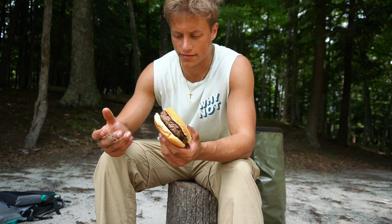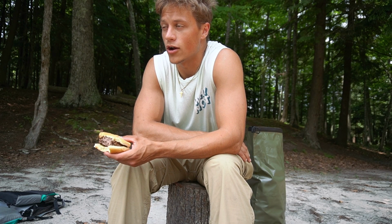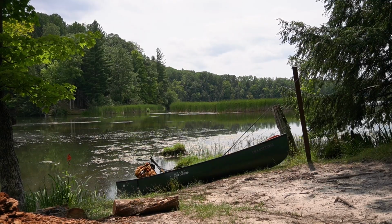I forgot to bring a slice of cheese, but that's fine. It's still gonna taste good. Oh yeah. Now the stick stove is pretty nifty for little shore lunches like this. I just pulled off because I'm hungry here to cook up a burger, and then we can get back on our way without having to start such a big fire. So it's pretty cool.